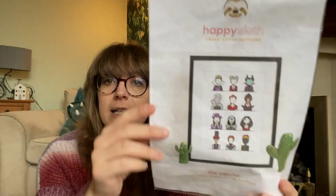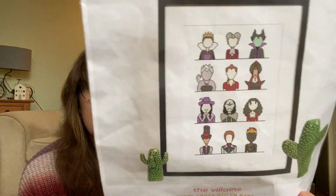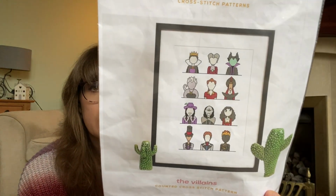Right, next is Disney Villains by Happy Sloth. So in my finishes you would have seen the princesses version of this, and this is the villains, so same kind of design. It's just the matching villains to go with the princesses. So this I have made into my car project for this year. I started this on the 5th of September 2023, just in time for the new school year.